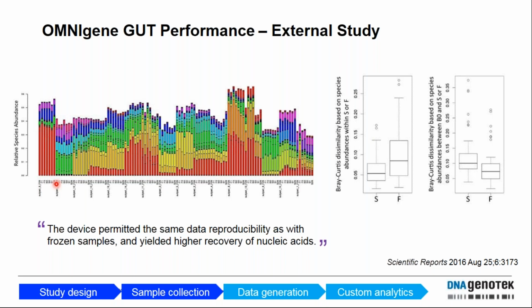and overall their profiles were kept the same across the different replicates within the device, as well as in the freezing conditions. We can also see in the box plots on the right here, in the leftmost one, that the reproducibility within our stabilization was actually better than reproducibility within freezing, and that owes to the homogenization that we do within our device.